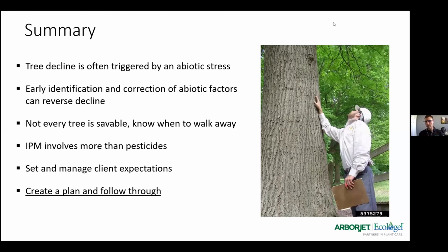But if you tell them ahead of time, hey, look, this construction is really debilitating to your tree. I have a treatment plan. I deal with this all the time. I want to start doing this, but you need to know your tree is going to look about the same next year. We basically have to stop the bleeding before we can get it to start improving. And with that, create your plan and follow through.